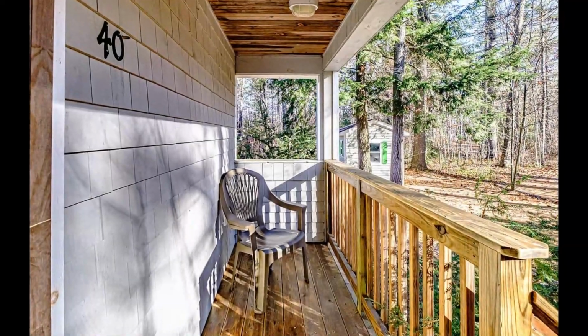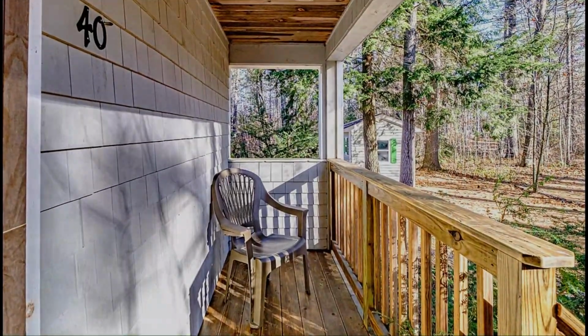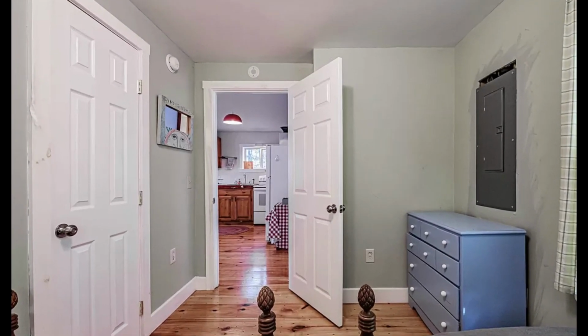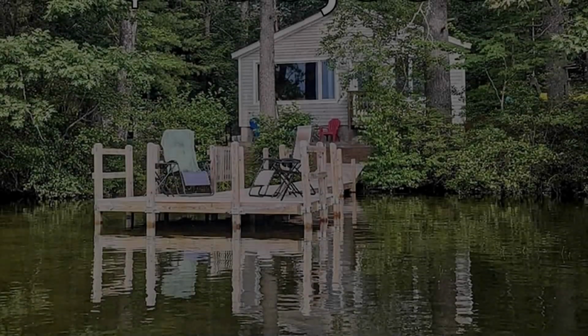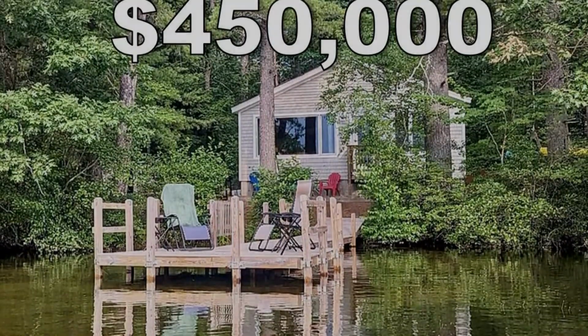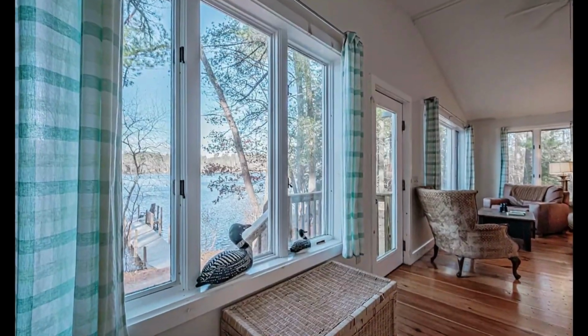This camp has a strong rental history and faithful renters. Although technically seasonal, it was rented one winter with no heat or freezing problems. The seller prefers to sell furnished, and the price is $450,000.